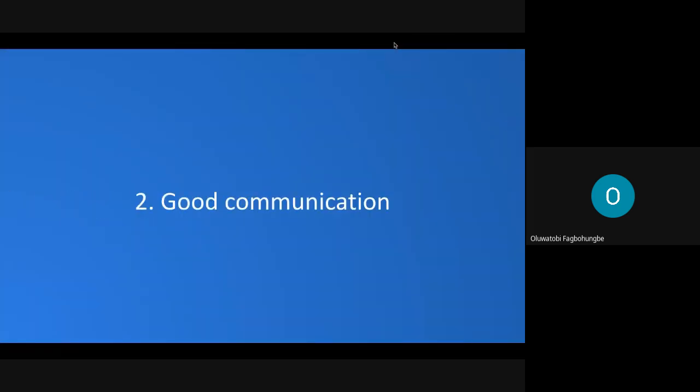I'll go to the next point, which is good communication. As a software tester, you'll be communicating with the entire product team, your stakeholders, even the customers, and how you communicate is very, very important. One aspect of communication is your bug reporting. You should be able to write your bug in such a way that anybody that picks it up can easily understand. Bug reporting is something we'll be looking at in the course of this training.